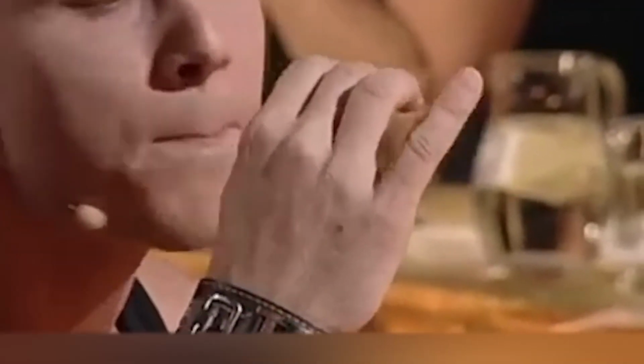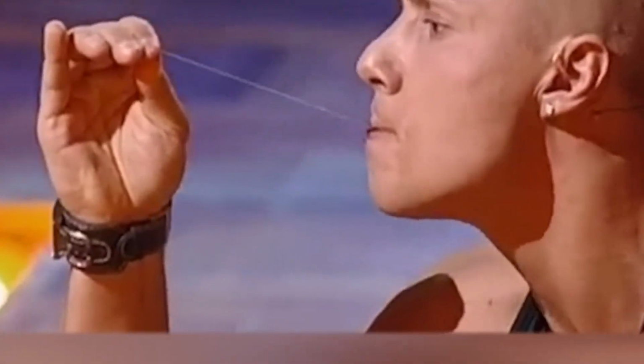Once he has eaten all of them, the magician takes out the end of a thread from his mouth. He starts to pull, taking out not only the thread, but also the 3 razor blades he has eaten. The secret behind this trick is basically a good preparation of the objects you're going to need.